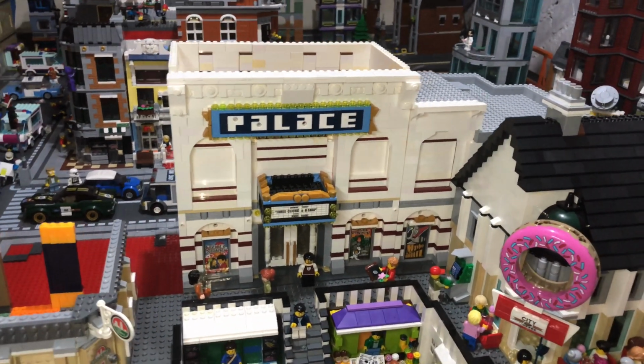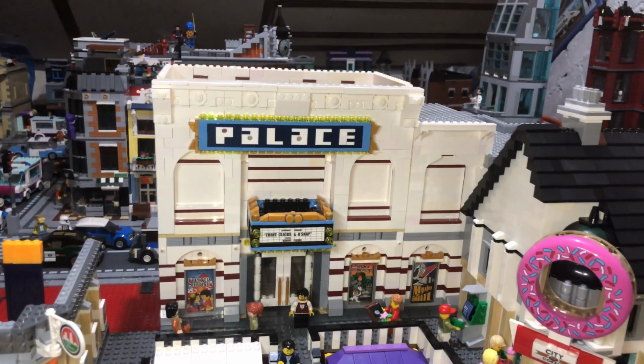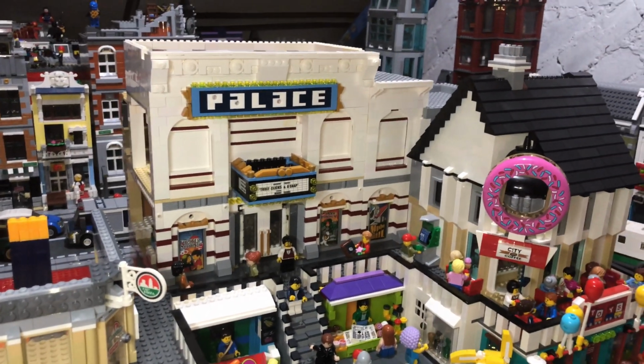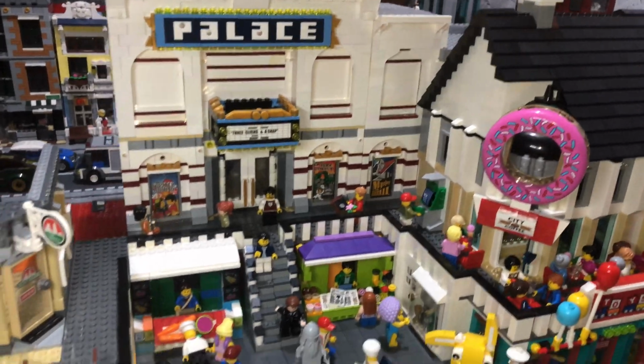Let's try again. So here's my Palace Cinema. Like I've said in previous videos, I wanted it to be my own design, not just a remake of the official Lego one. So I think that looks unique to me there. Pretty pleased with the way that looks.